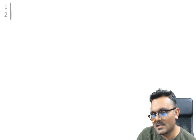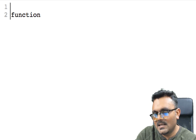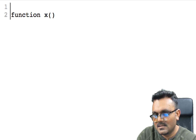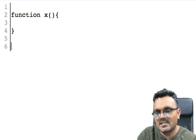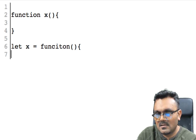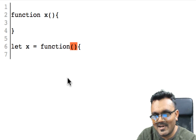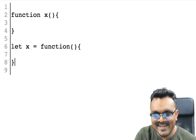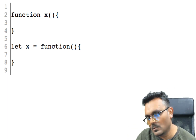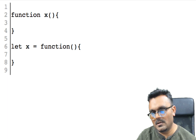Another, since I see you using this kind of function a lot, let's say function x. What is the difference between this kind of function and this kind of function? I always make spelling mistakes. That's why I'm not an English major. So what's the difference between these two? How do you differentiate between them? What are the problems when you use one over the other?